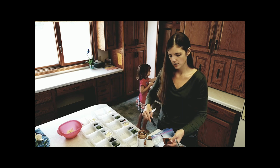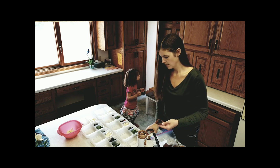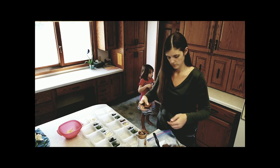Ethan, do you want one? A cookie sandwich? Mom, can I have a cookie sandwich? Mom, can I have a cookie sandwich? Yeah, just a second.